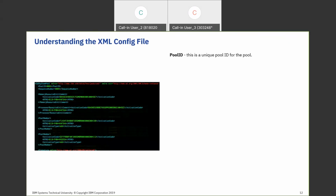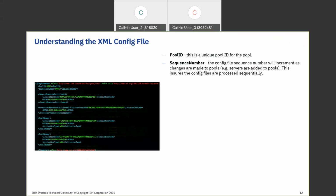So in the XML file, you will find a pool ID. And that's written near the top of the XML file itself. That is unique to each pool, and so you can see that you're working with the file for that particular pool, and customers can certainly have more than one. There will then be a sequence number. As described, you don't need to apply each and every one of the XML files as they get created. The sequence number shows whether there have been changes made to the XML file or not, and so what you want to use is just the most recent version. You can check on the website, see if there is any more recent version on there, if the sequence number has increased, and you just want to use the most recent version and apply that.